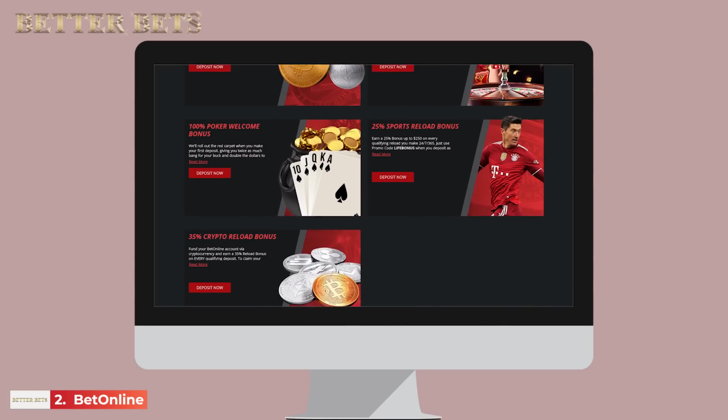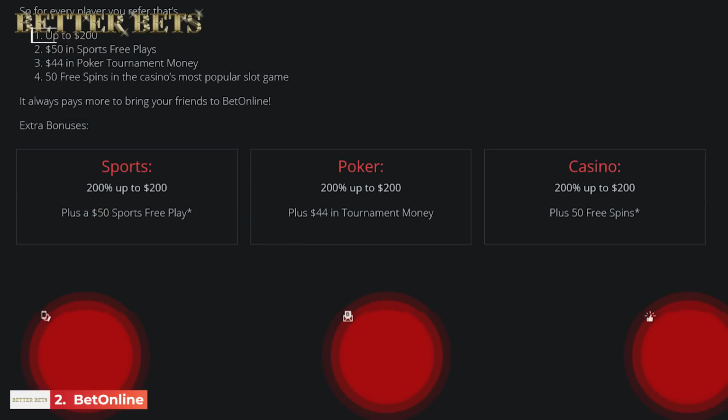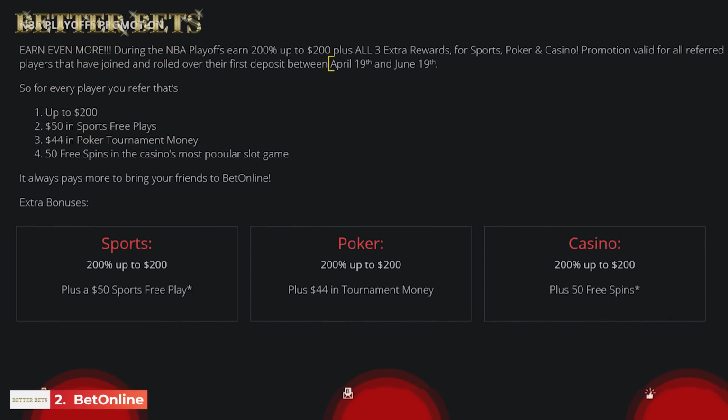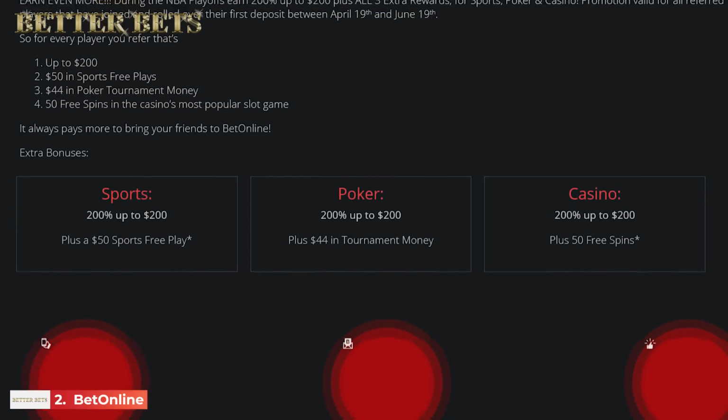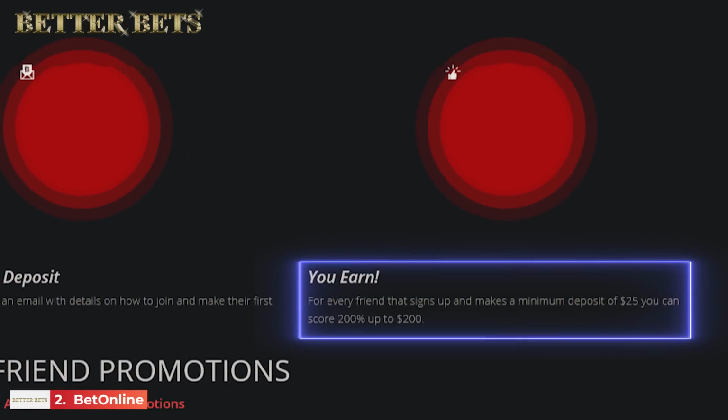One is the NBA playoffs promotion. Refer a friend and grab a 200% boost up to $200 when your friend starts to play for real money. Other benefits attached to this promo are $50 in sports free plays, 50 free spins on a casino game, and $44 for poker tournaments. But note that this offer is only valid from April 19th to June 19th, 2022. Also, note that your friend has to make a minimum deposit of $25 for you to enjoy this offer.